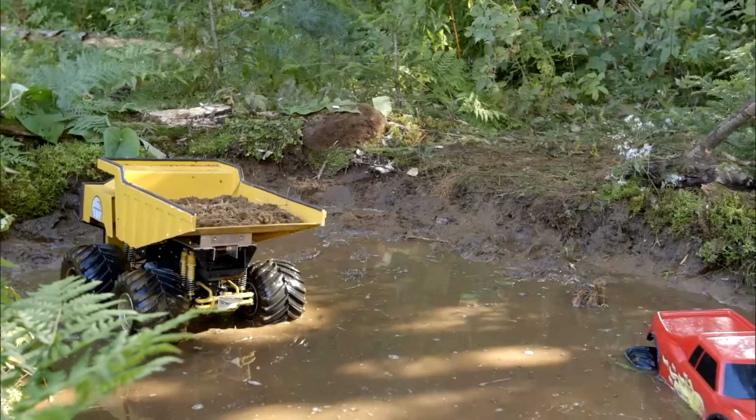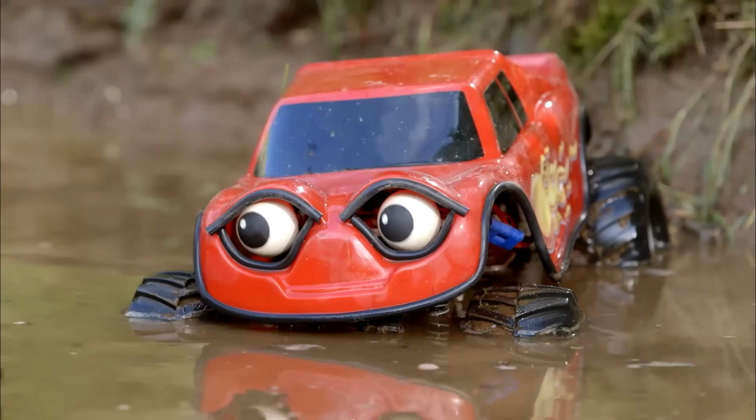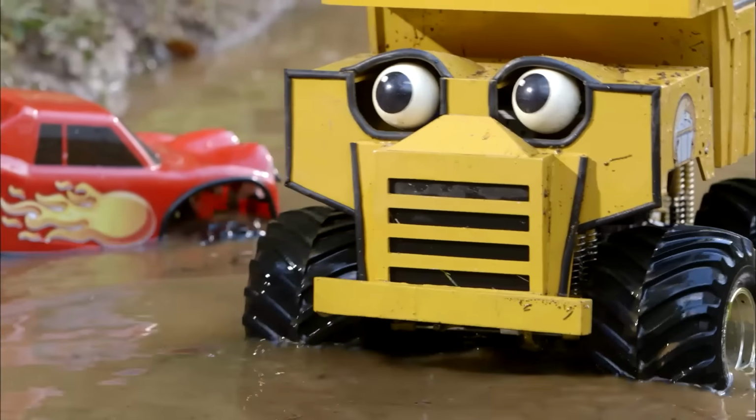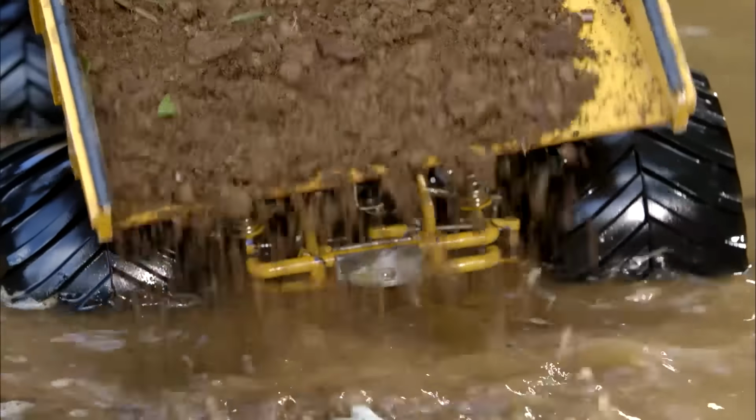Here? No, a little further. Here? Not yet. Well, where's the deep part? Don't worry. You'll know where the deep part is. All right, because it'll get deep. All right, there it is. Dumping! Okay, that should make it shallower.